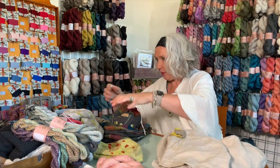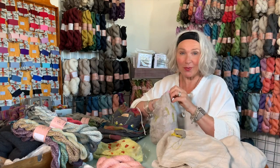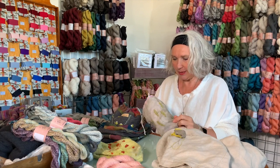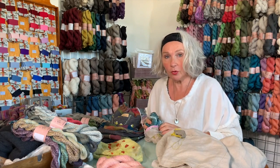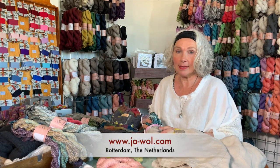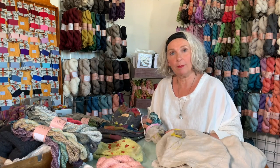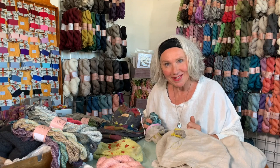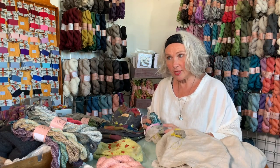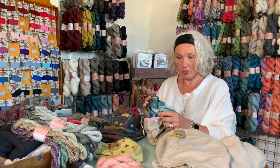Now, what else am I working on? Still not the jumper that I know how to proceed with, but when I was in the Netherlands, I picked up a parcel from Javol Rotterdam, a couple of items that I had ordered from Saskia, and I asked her to send them to my parents because I thought it'd be a nice little present to pick up for myself when I get there. And one of the things I ordered, she still had some in stock then, was a double knitted sock blank.